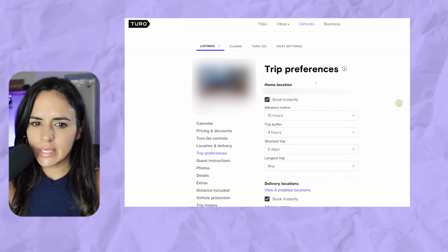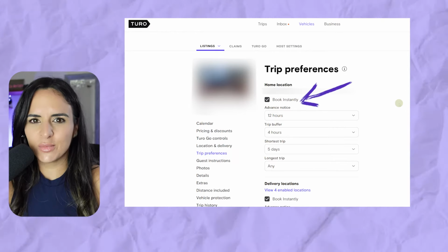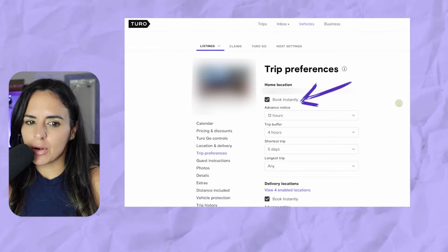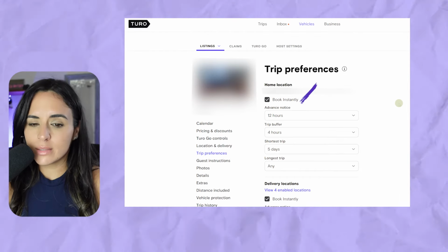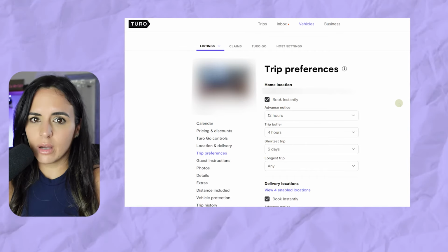So the first setting is the book instantly checkbox, and it's the reason for this video. This is where we have been able to tell the system whether to allow our cars to be instantly booked or not. And this is the setting that, if we want to keep listing our cars on Turo, will have to be checked starting on 3/26.